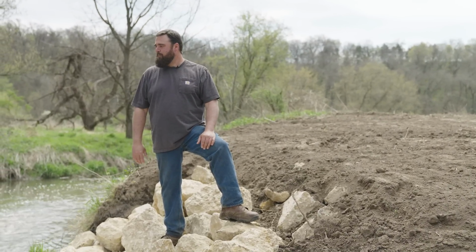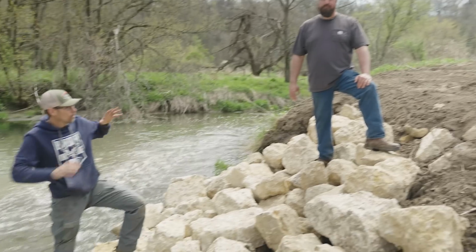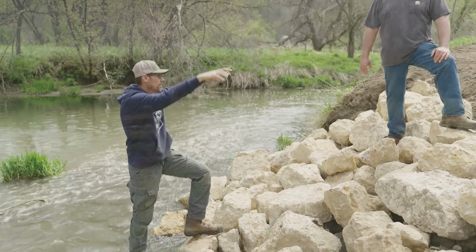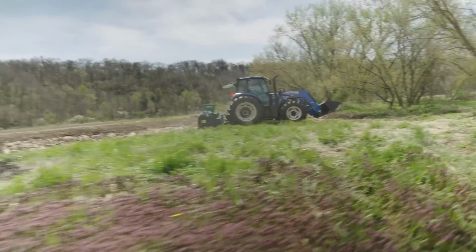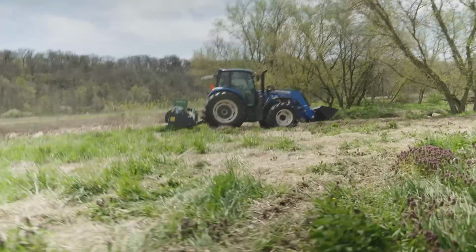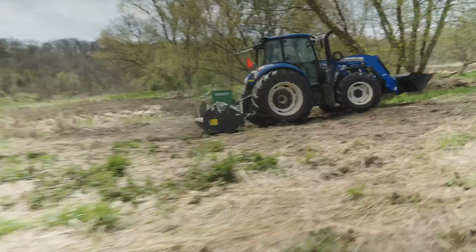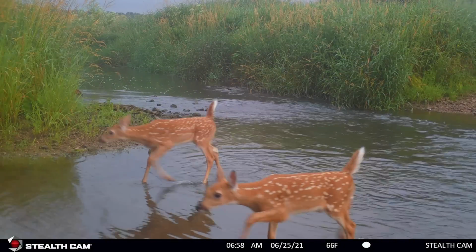Huh. Yeah, well, and of course, with the way that goes way back there, once we get that planting going, those roots will grow in, lock those rocks in there, and just preserve it even better. You know, obviously you're looking at this and you're going like, Todd, how in the heck are your deer gonna cross this thing? Actually, I'm hoping it slows them down.